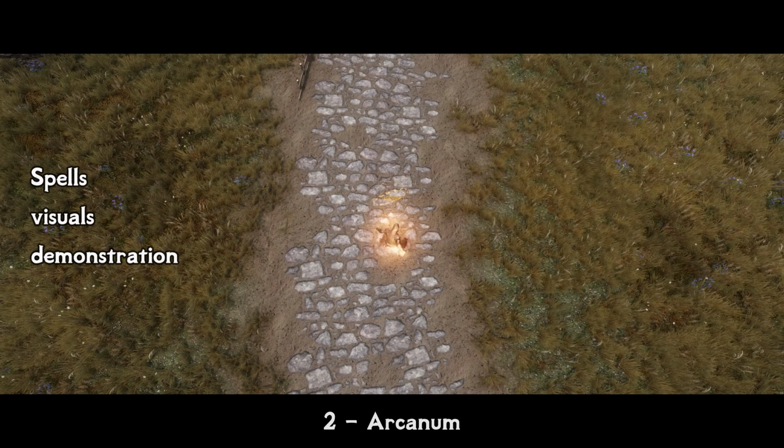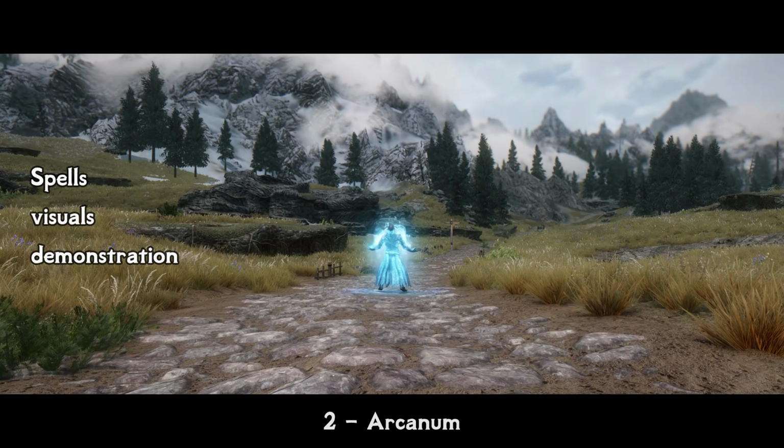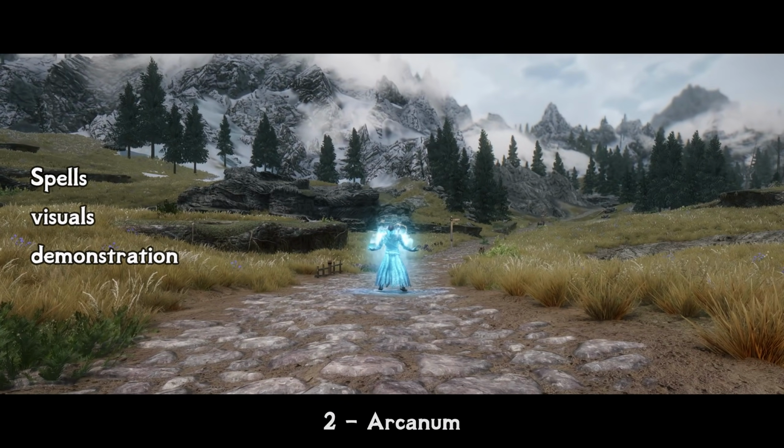No more. Arcanum brings actually new, and what's most important, both visuals and new, elegant and highly synergy-friendly effects to the spells.